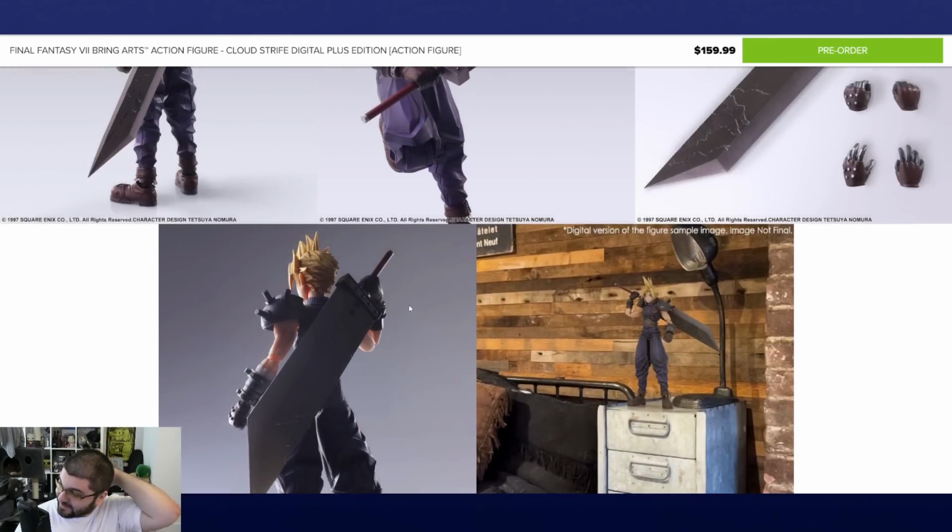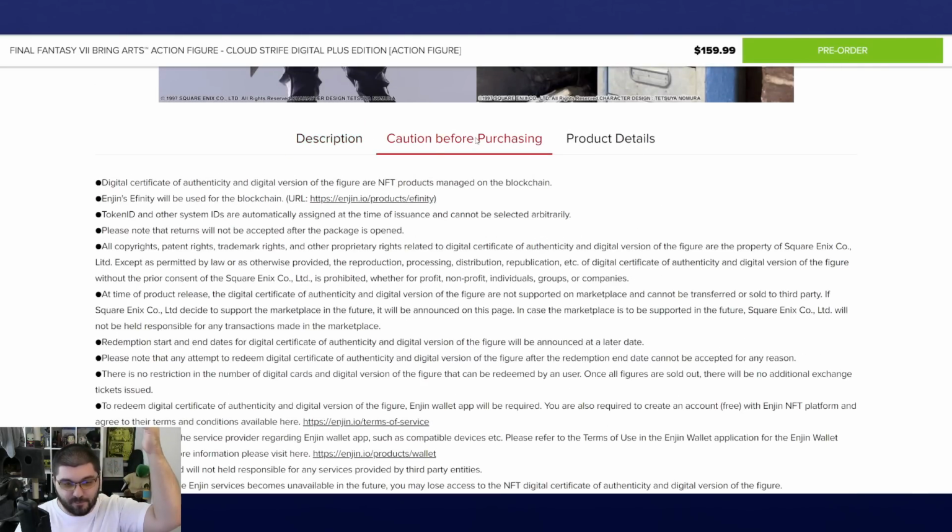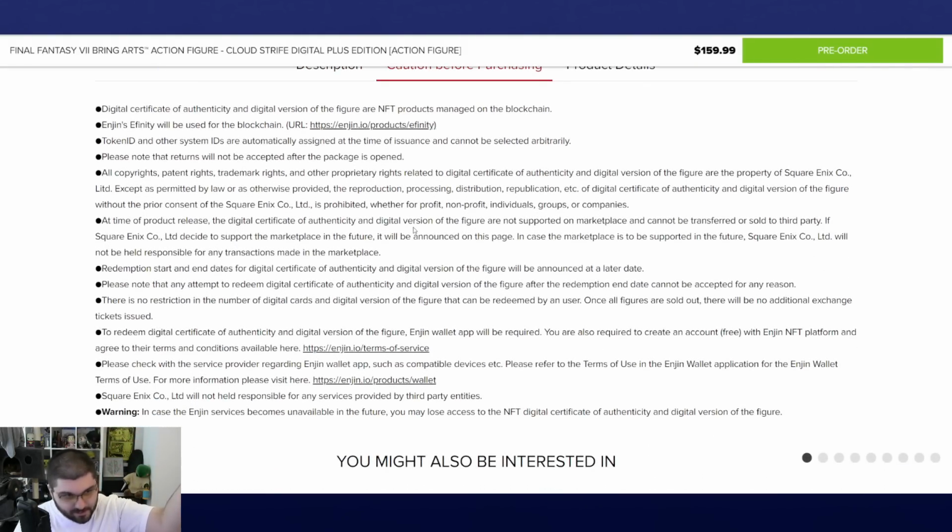Okay, that's a thing. And then it also has a caution before purchasing section, and this explains everything about how NFTs work, about certificates of authenticity, copyrights, patent rights, trademark rights, all of that still belonging to Square Enix, and then you can't sell it in the marketplace. I guess that's where you sell and trade NFTs. I have no idea. And then Square Enix, if they ever do allow it to be traded, they're not even responsible for that. And then Square Enix will not be held responsible for any services provided by third-party entities, specifically, I'm assuming, Engine. It goes over the fact that there's going to be a set period of time to actually redeem the certificate, a begin and end date, and you'll need to have that wallet app again.